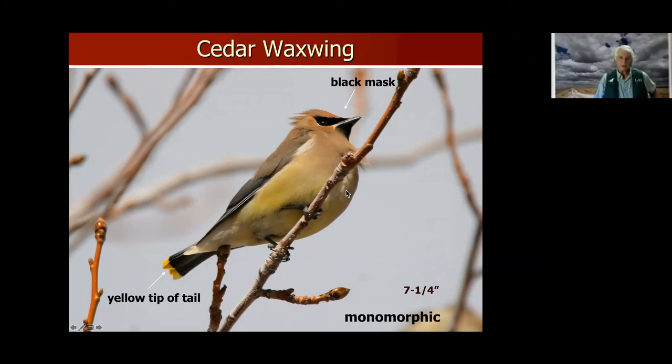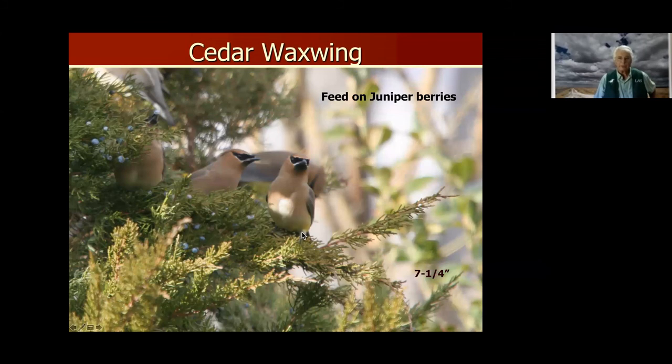Notice the yellowish, orangish, brownish coloration on the underside. And there's the black mask. It's a tiny beak that they've got. They'll eat insects, but they're also fruit eaters. Monomorphic, can't tell male from female. In the wintertime, when they come back into town, I'll often see them on my junipers. They like to eat juniper berries. And it's fun to see poor robins that are eating juniper berries trying to keep a whole flock of cedar waxwings away from them, and it's just no use. The poor robin gets run off.